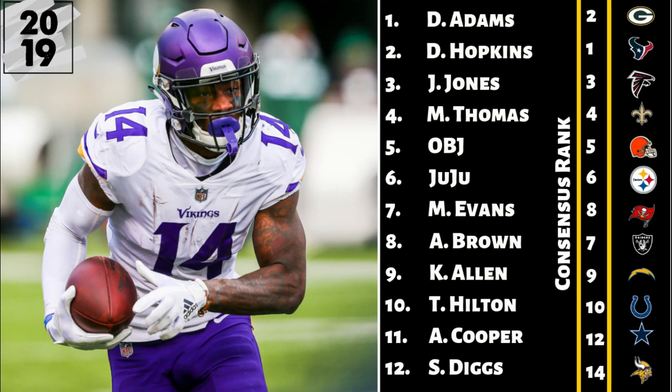Number 10 is T.Y. Hilton of the Indianapolis Colts. Got him right there with the consensus at number 10. He would actually probably be a few spots higher on this list, but they did bring in more weapons in the offseason. We know they drafted Parris Campbell. They brought in Devin Funchess. Jack Doyle's going to come back. He's got plenty of other people to worry about in that offense to take away targets. Now, don't get me wrong, T.Y. Hilton's going to be a wide receiver 1 as long as he stays healthy. He's the number 1 target of Andrew Luck in a high-powered passing offense. Love T.Y. Hilton. I have him as wide receiver 10 to start the year.